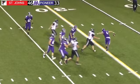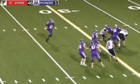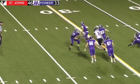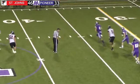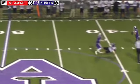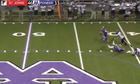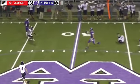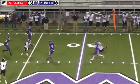And they put it all the way back. Apparently it was a holding call, you've got to figure. That's going to be 4th and a good cab ride. 4th and 20. Or excuse me, 4th and 20, from the 27-yard line.